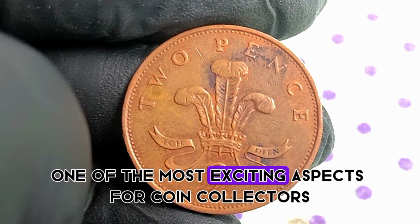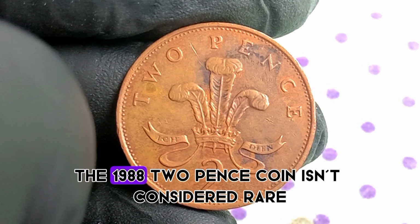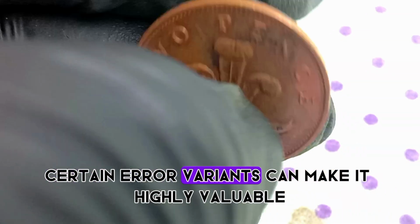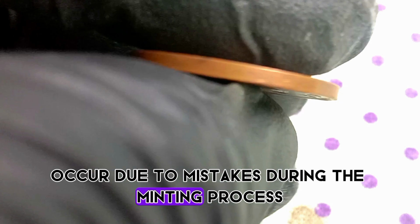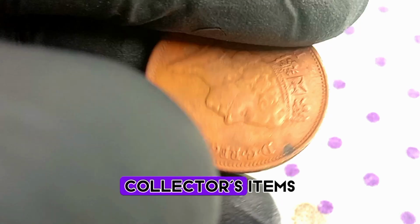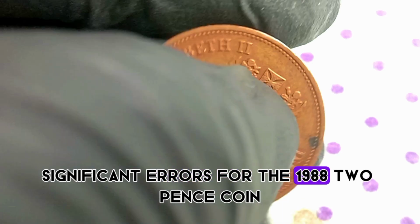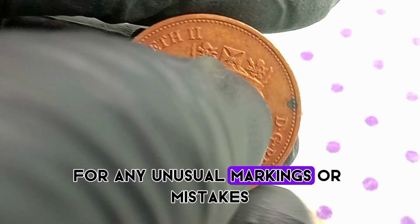One of the most exciting aspects for coin collectors is discovering error coins. Even though the 1988 2 pence coin isn't considered rare, certain error variants can make it highly valuable. Error coins occur due to mistakes during the minting process, such as off-center strikes, double dies, or misaligned text. These errors can turn an otherwise common coin into a valuable collector's item. While there are no widely known significant errors for the 1988 2 pence coin, it's always worth checking your coin for any unusual markings or mistakes.